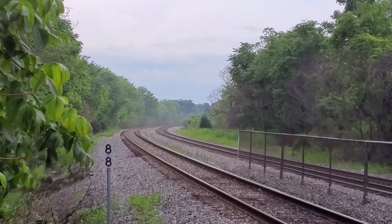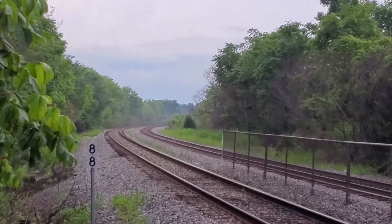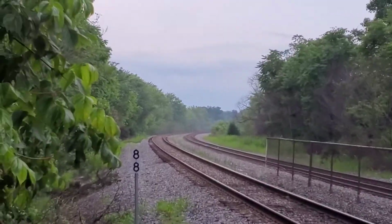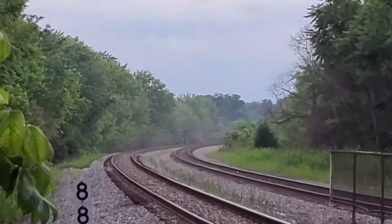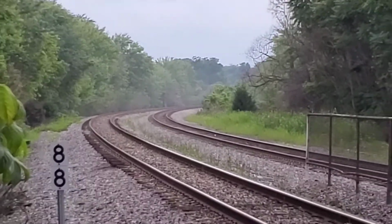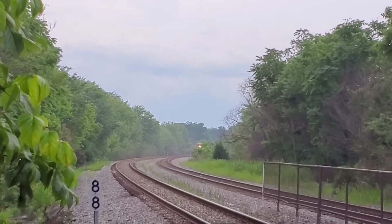Hey there guys, today we have Q372 here at Duffields, milepost 88 on the Cumberland subdivision. Should be coming on track 2, which is the closest track, right around that corner. Don't know what's on it, it's always a mixed bag with Q372, so we will see in a second. And I'm starting to see some light on the rails, so it should be right there.